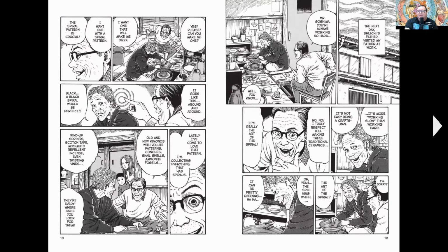And Shuichi's dad starts talking to Goshima's dad because he's a potter. So Goshima's dad makes pottery for a living. Shuichi's dad is like, hey, can you make a spiral-shaped pottery for me? And he's like, I'll pay you whatever. It'll be amazing. I'll add it to my collection. He's acting really creepy about these spirals.